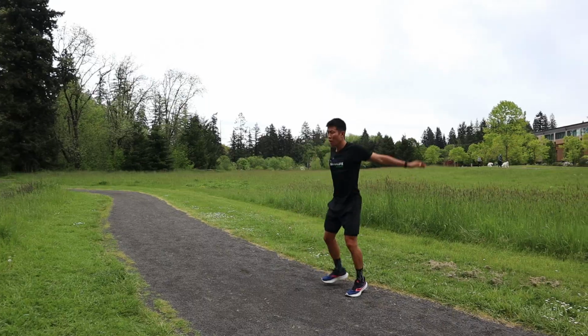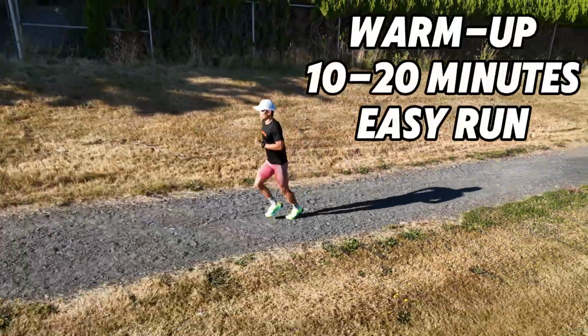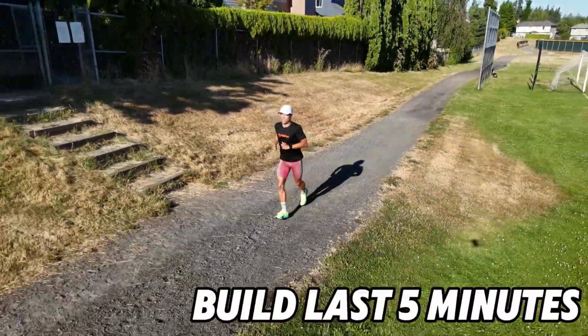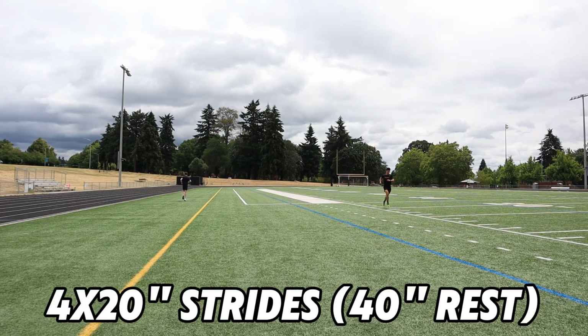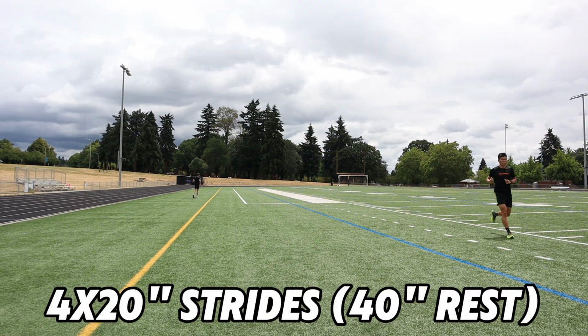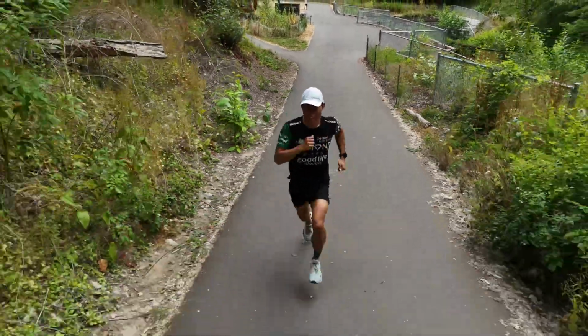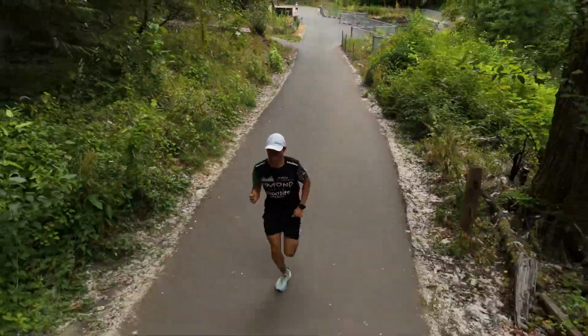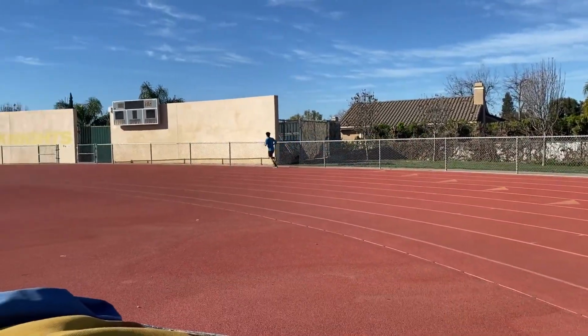I can go on. For my speed sessions, I would usually warm up 10 to 20 minutes of very easy running and a slight build. Then get into 5 to 10 minutes of run drills, and then right into 4 by 20 seconds of strides. Strides are where you increase your speed from slow to fast. This is not a sprint, it's just to get your cadence up and get your heart pumping to get ready for the main set. With weeks and weeks leading to months and months of doing run drills to improve your run form and efficiency, you'll see a difference.